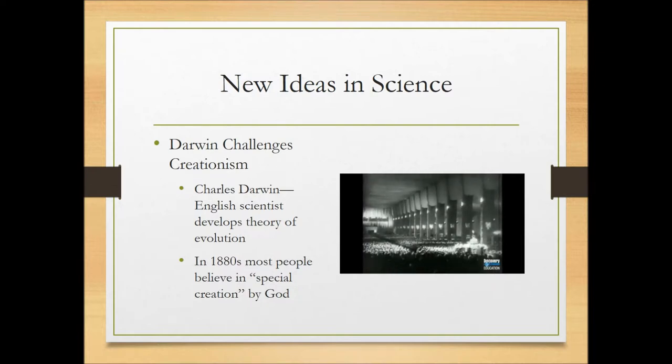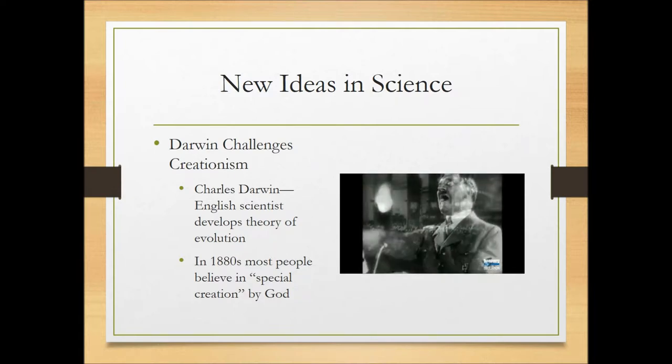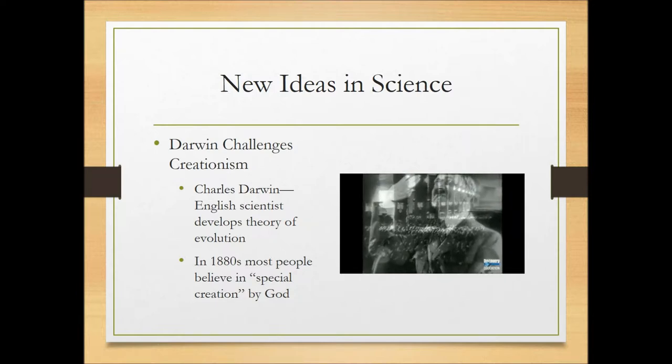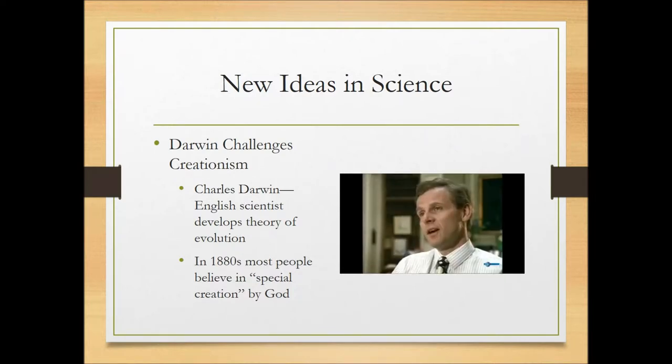But Darwin's theory was earth-shattering because it answered more questions than creationism did. And I'll leave it at that. But while the model works and it explains all of the different steps along the way, many people still continue to challenge this.